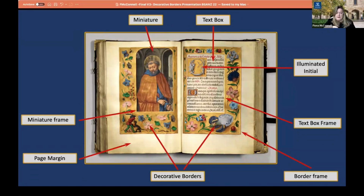The 3D flora and fauna appear to sit in a plane in front of the decorative border, but the text box can appear to be inset into the border or to float on top of it, as with the inset initial. The miniature within the window reveals a space that is receding behind the page, and the interactions between these different planes on the page can be quite mesmerizing as the eye tries to understand where the elements sit in relation to each other and also to reality.